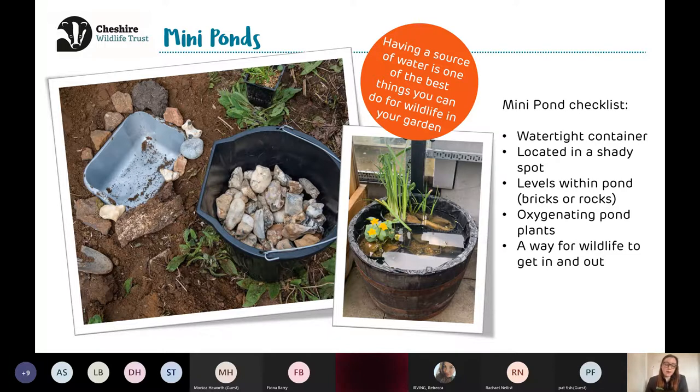You can make a mini pond out of any watertight container. You can bury it in the ground or you can keep it above ground. If burying it in the ground, ensure that there is a ramp or a stick or some steps leading in and out to help the wildlife access it. If keeping it above ground, consider also having some sort of steps or ramp for wildlife to reach it from the outside, as well as the ramp on the inside.